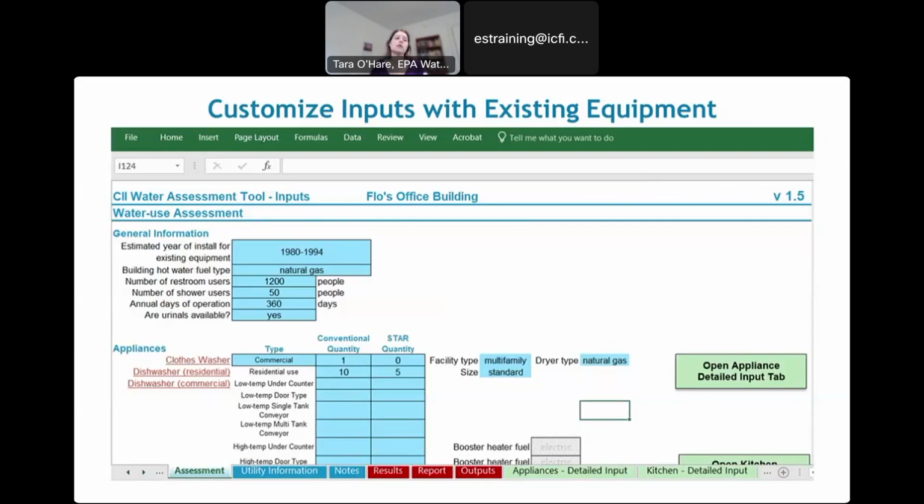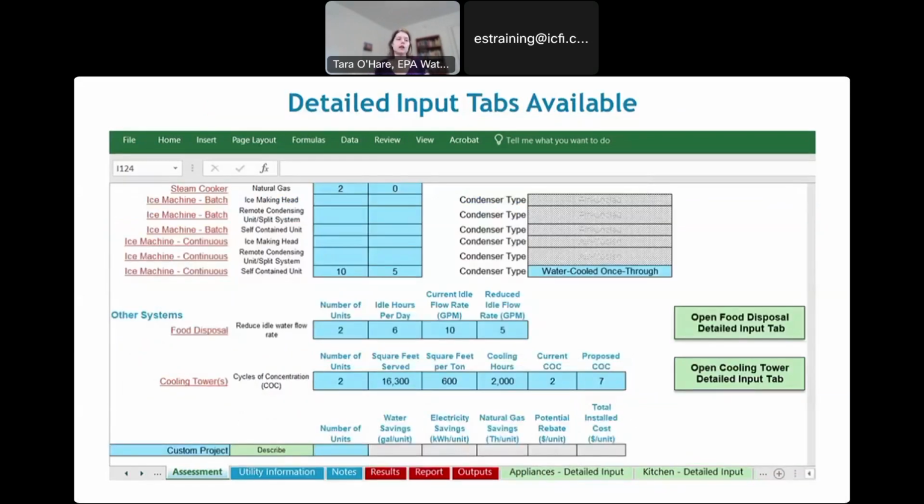So you basically can go in and customize it depending on how old your facility is and what types of equipment you would see in that facility. It has tabs for different specific projects like appliances, as well as your cooling towers and your kitchens and things like that that are really specific water users in your facility. It goes through and talks about your usage rates and what kinds of equipment you currently have. You'll see it has lines for the estimated installation of the equipment, like when it was installed, as well as how much fuel the building is using, or what type it is, and the number of restroom users and shower users and annual days of operation. So that's kind of getting at the occupancy patterns of the facility and can help you straighten out these tabs.